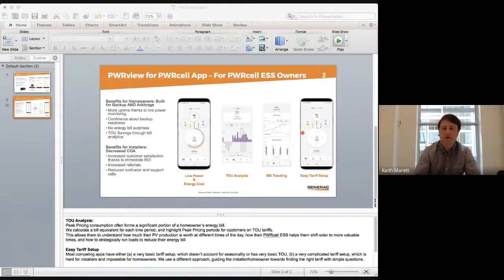So the installer can really just see, okay, is the system operating? Generally, how much is it using for both the solar and the consumption side of things.